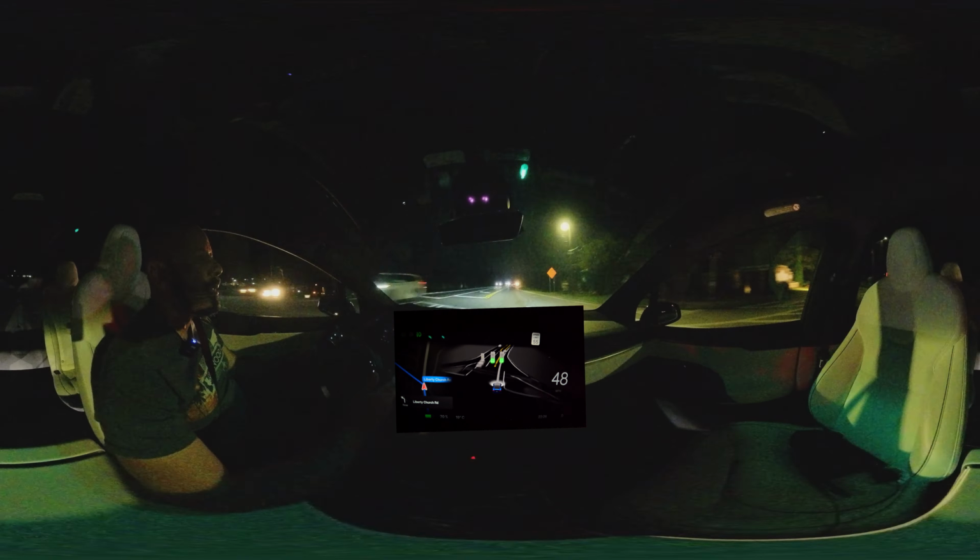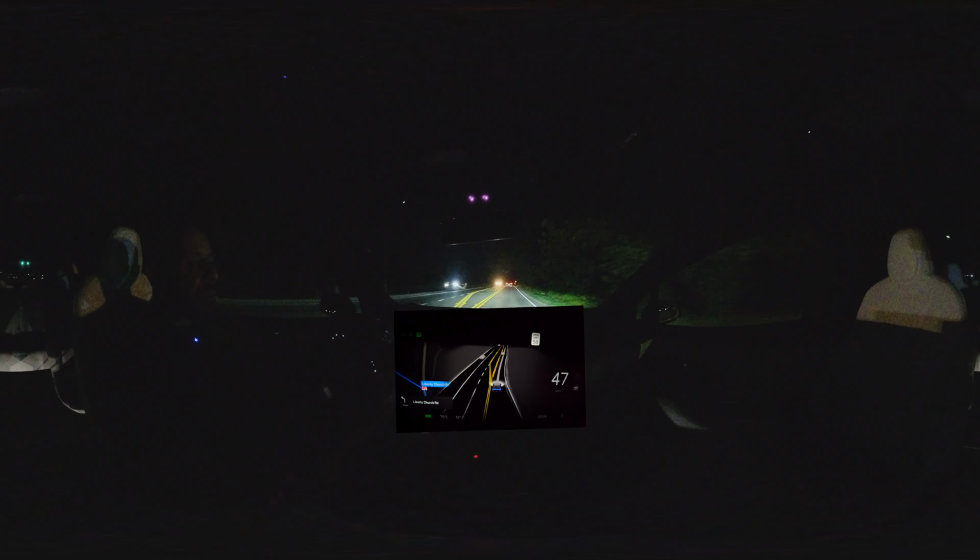And I'm not going this way. It rerouted me while I was standing. So yes, that's the way I want to go.